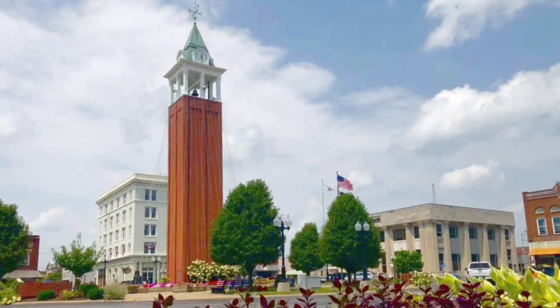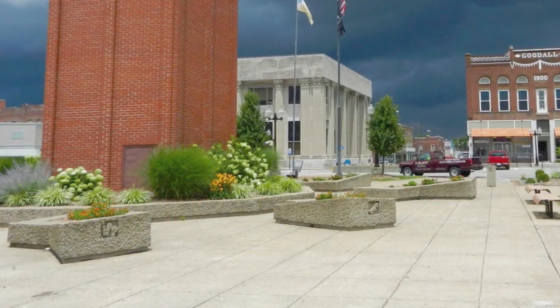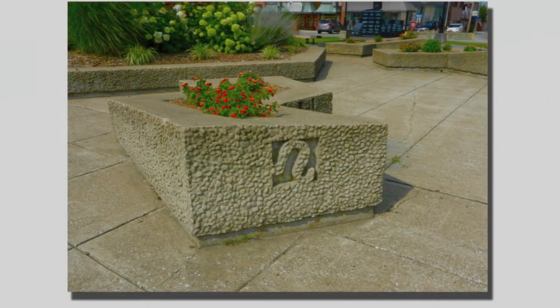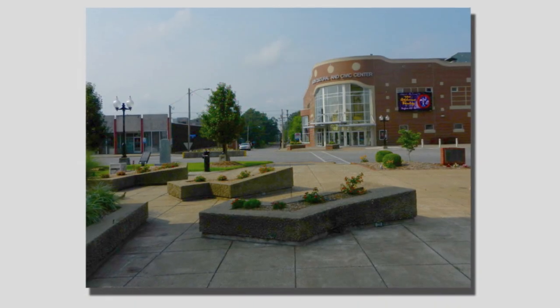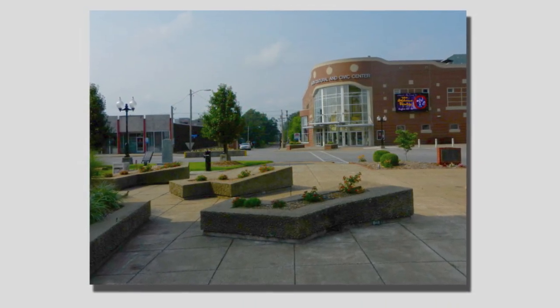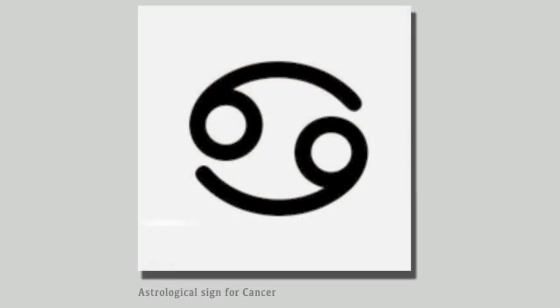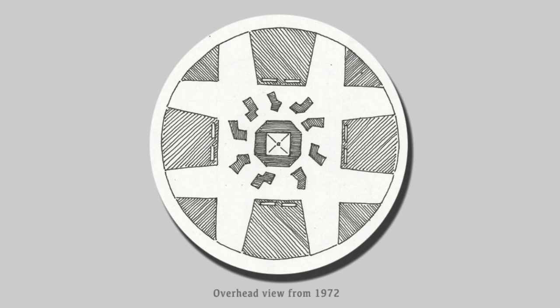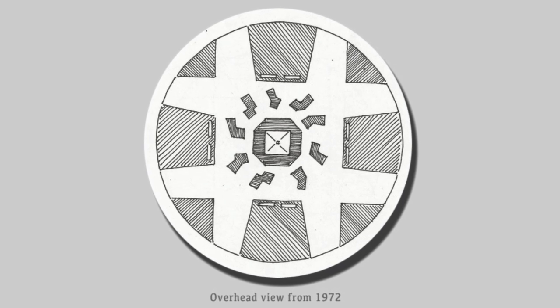With so much attention to detail and measure, there is one puzzling part of Goldman's design: the enigmatic symbols located on the outer face of the raised angular planters that ringed the tower. Looking like symbols from the zodiac calendar, the puzzle begins when you realize there are only 9 planters laid out in a most unusual pattern.